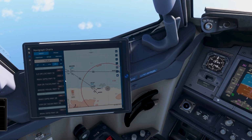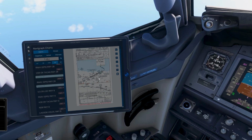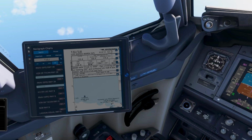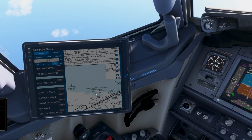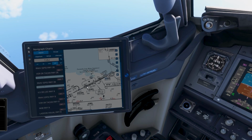Pull this down a little bit, show you runway 8. ILS runway 8. There we go. It'll be a visual approach, so it's absolutely gorgeous out here. So we'll just use it for backup. That's what we're doing here. You see Wesson, and they're pretty much straight in from there.